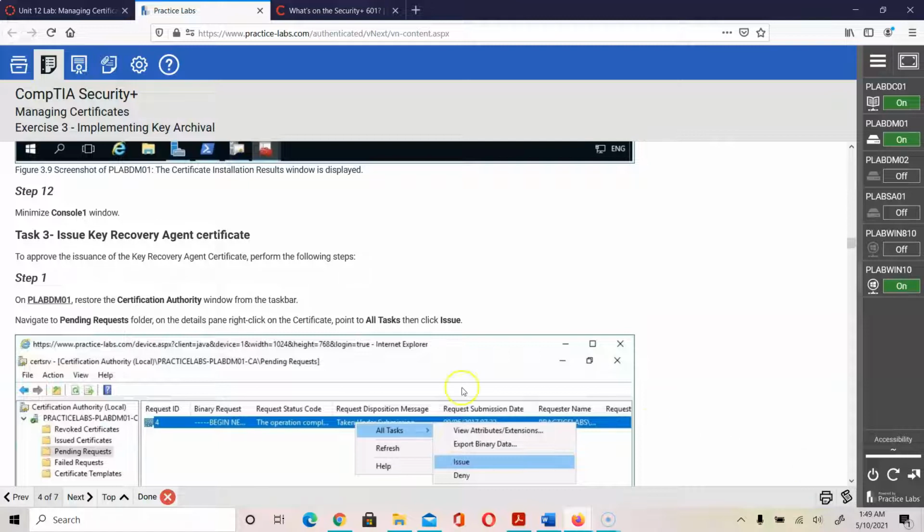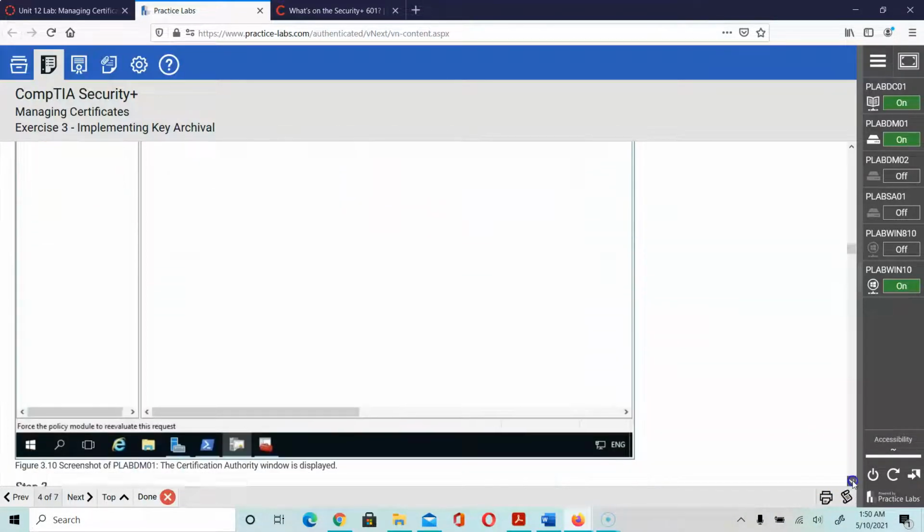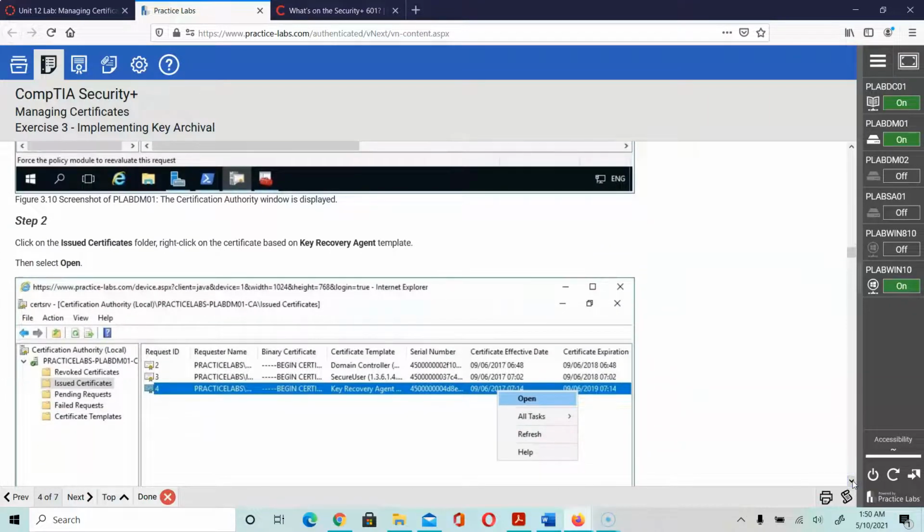Then you are going to come back to the server. You are going to click the CA again, and you should see the pending requests, as Windows 10, the other system, requested. Then you should see that on the server side. So you can right click, all tasks, and you can deny or issue, but in this case we are going to issue. And then you can open it to view.